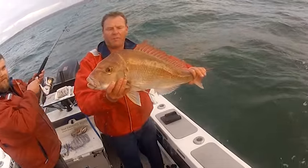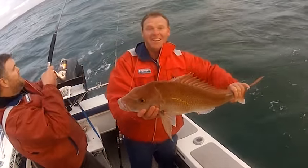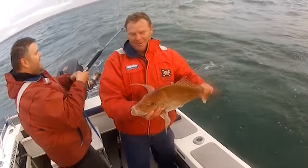Nice heavy fish. Fat fish. Not a big fish, but a heavy fish. Probably about 4.5 kilo. First one for the season. Get right up close to the camera. Yes! Beautiful.